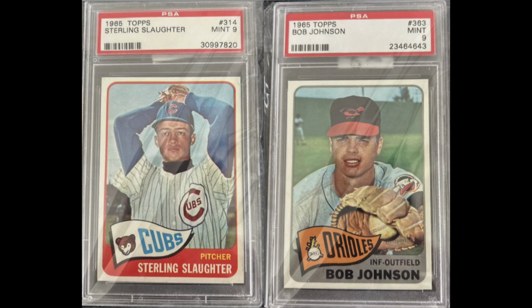So in this particular case, the 2 or 3 or 4 bidders, or however many it was, all were desperately trying to get this Sterling Slaughter, because probably there's very few opportunities to pick up a Sterling Slaughter in a PSA 9. This is one of the very, very few, so they're willing to overpay and bid each other up, whereas they all already owned the Bob Johnson, so nobody was fighting for that card. And something like that is probably what happened here.